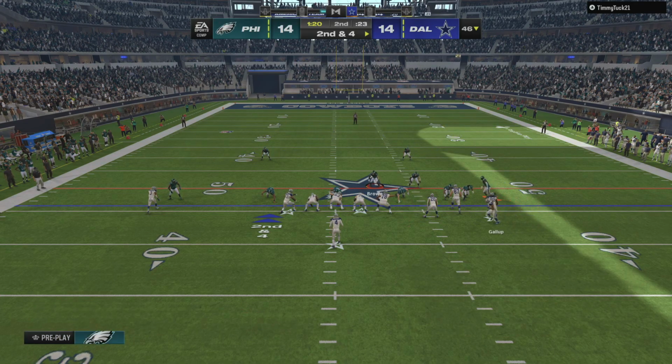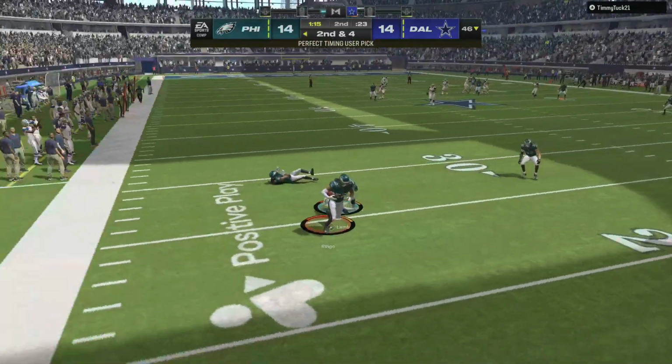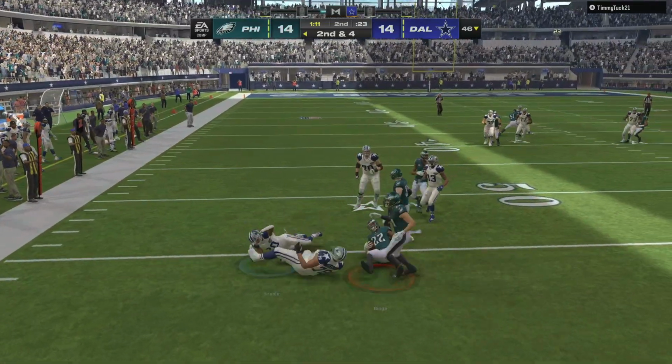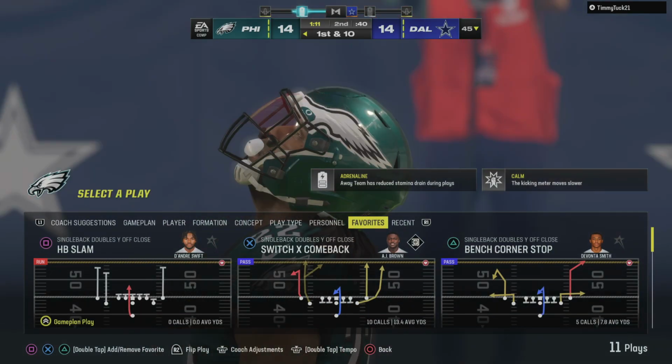They'll send a receiver in motion left. Throwing, Prescott. They're looking for Lamb, but it's intercepted. Keely Ringo picks it off. And the Eagles will have solid field position here as they take over at their 45-yard line.